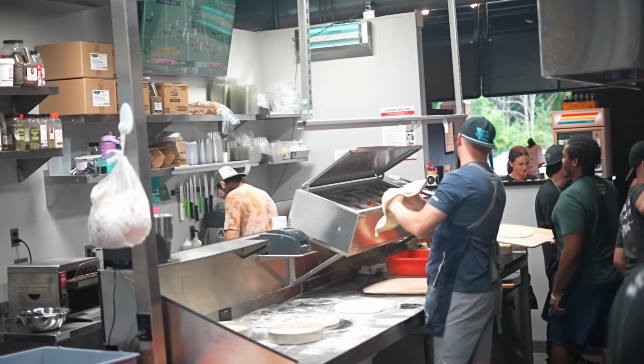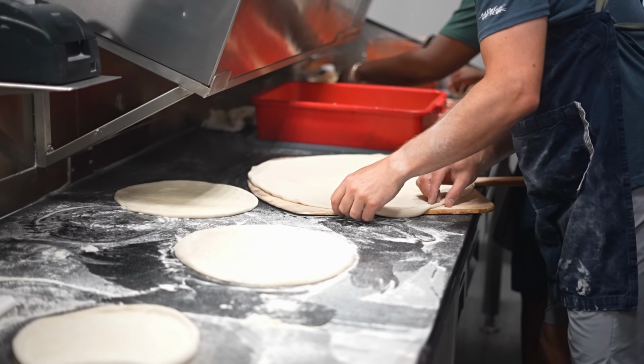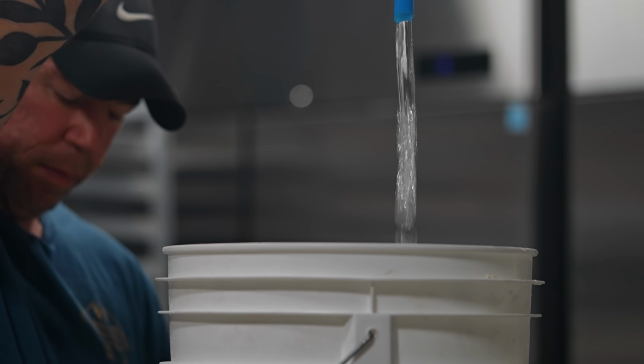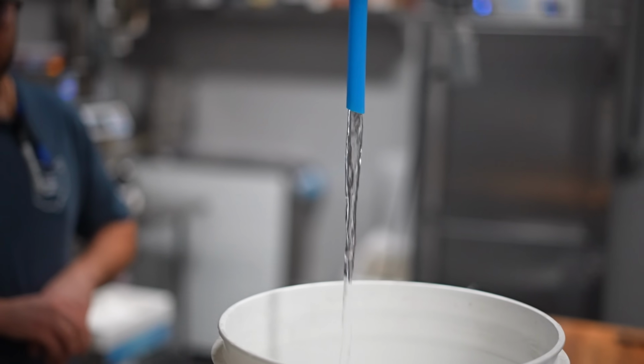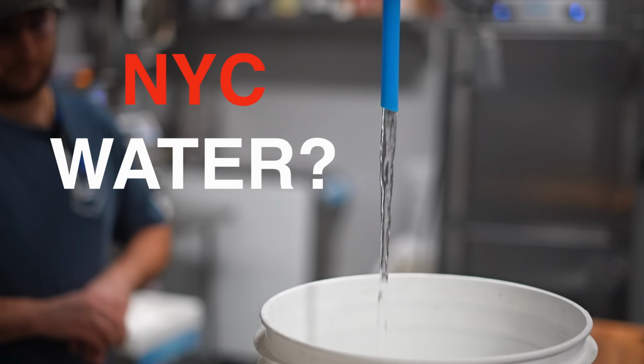So after tasting and hearing about these incredible pizzas, I had to know how they were made so that we can try to recreate them at home. And Adam was nice enough to show me their entire dough process. But of course, we had to start with the highly debated question in the pizza community, which is, do you actually need New York water to make proper New York pizza?